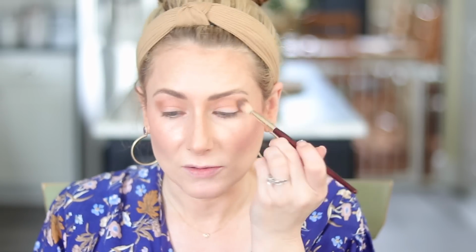The one thing this palette does not have is like a matte or satin brow bone. I don't know why she fixated on it. I think a perfect palette should have 6 colors, but that's just me. And I'm pulling it all the way into the inner corner too.